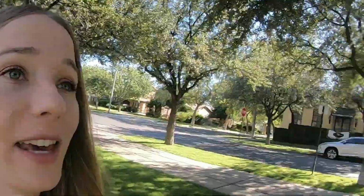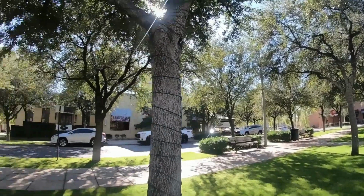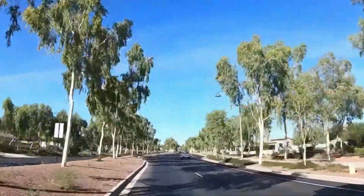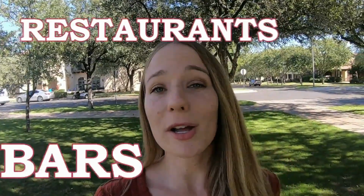On Verrado's tree-lined streets, you will find that front porch parties and community events just happen naturally. They happen organically. So here in Verrado, you're going to find a lot of trees like this, literally lining every single street here in Verrado. If you don't see these, that means you are no longer in the community of Verrado. And I'm actually right here on the main market street where you can find restaurants, bars, shops that you can literally walk right outside your front door and get to within 5 minutes. It is insane. There's so much to do here.